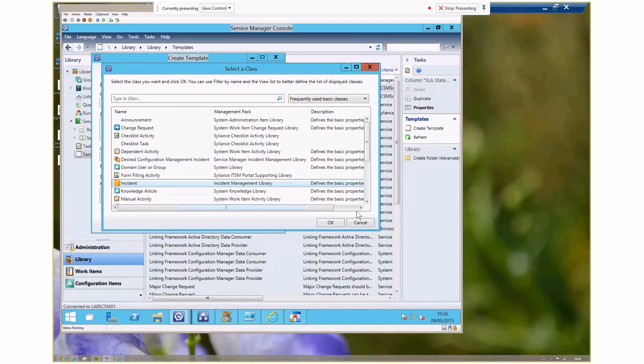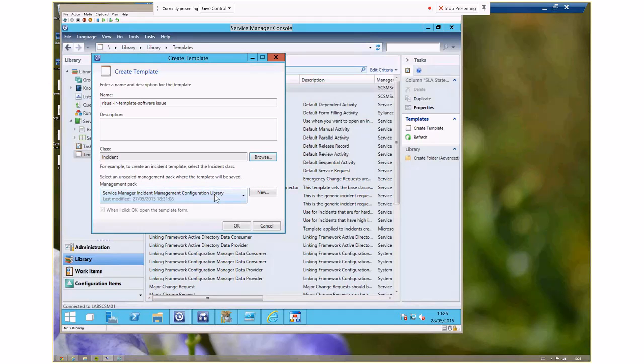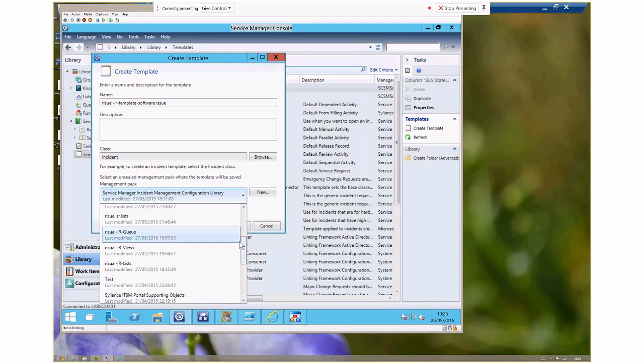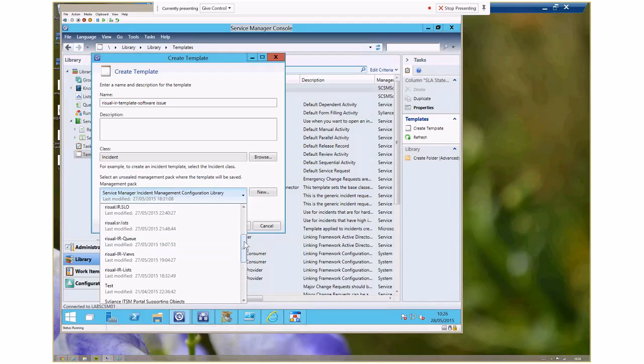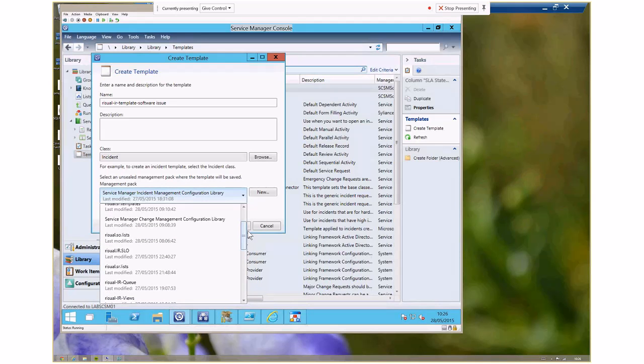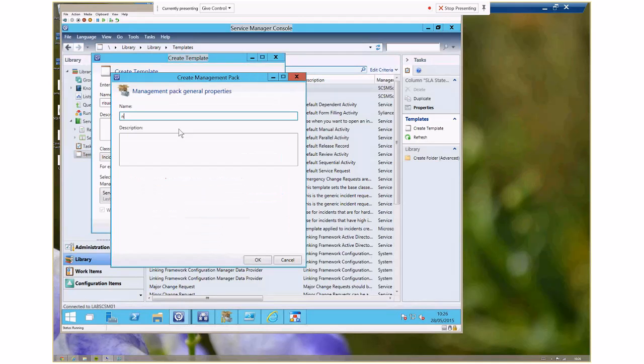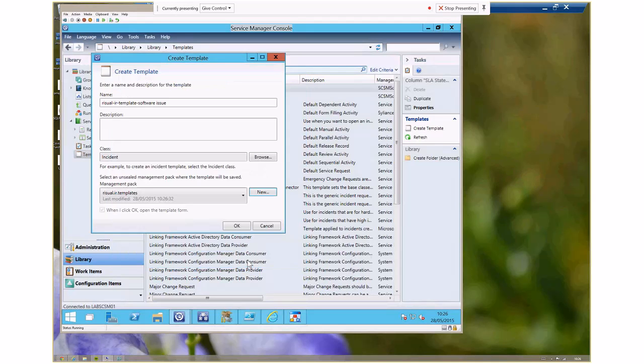Now, underneath, Service Manager is built on the framework of Operations Manager, so the same concepts exist with management packs as in Operations Manager. I haven't got a management pack for incidents yet, so I'm just going to create one. A management pack is where you store your configuration data, so the template that we create now will be stored within this management pack. All a management pack is, is an XML file underneath, but it's how Service Manager stores all its config.